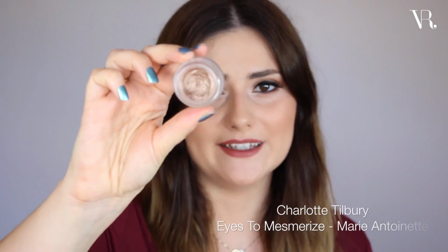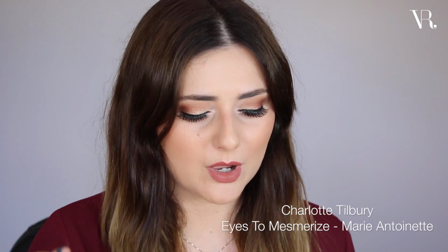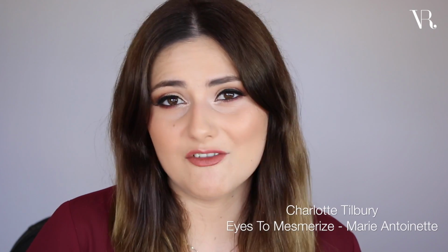And speaking of Charlotte Tilbury, I am going to mention again the Eyes to Mesmerize in the shade Marie Antoinette. I think I talked about it on my last favorites video, but I still have been using it almost every day because it's just so easy. It is sort of a bronzy shade, very creamy, very blendable, very metallic, so beautiful, so easy to apply and wear on your lid, and just apply some mascara and you're done.